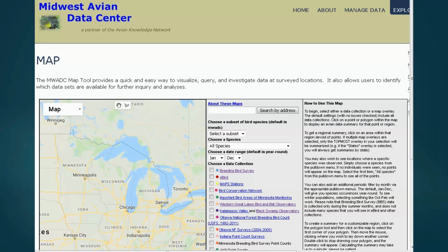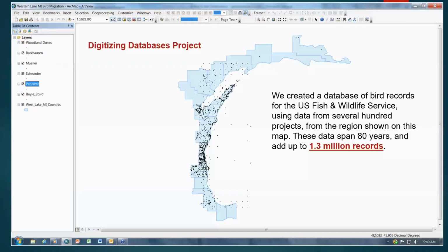It kind of shows the Great Lakes there and a number of different kinds of projects that were done that gather data. If you were to click on the Western Great Lakes Bird and Bat Observatory, you would see all of our data generated on the map, which in the next few slides I will show you in a little bit more detail.